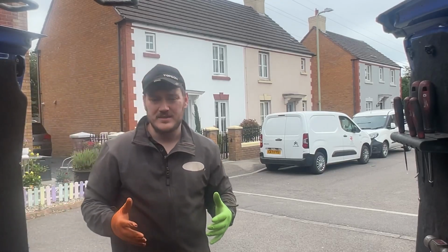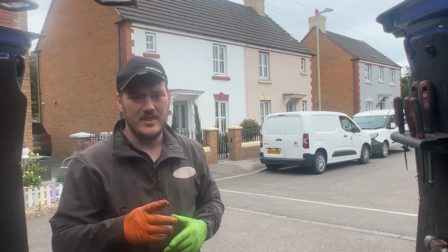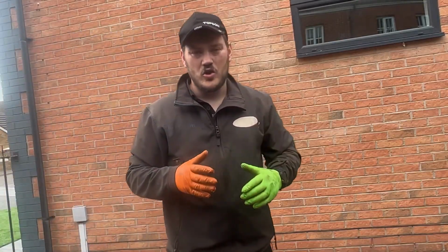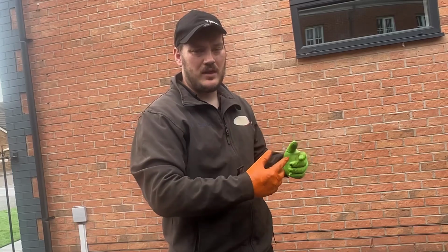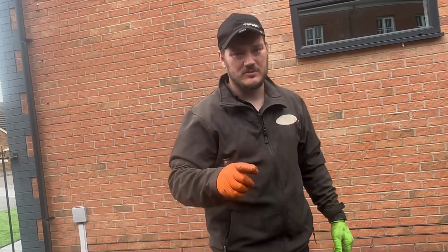Hi guys, I've been asked how I can add value to a cam belt change other than going to their work or their house to do it. So let's spitball some ideas here. First off, you're not just changing a cam belt. That's not the only interaction you have with the customer. So you might not be able to add value to the belt and the work itself, but you can add value to the whole experience for the customer.